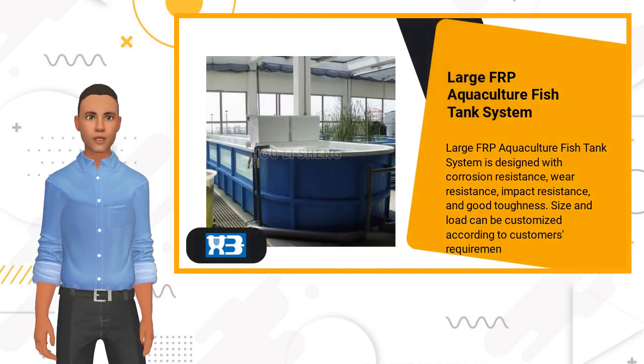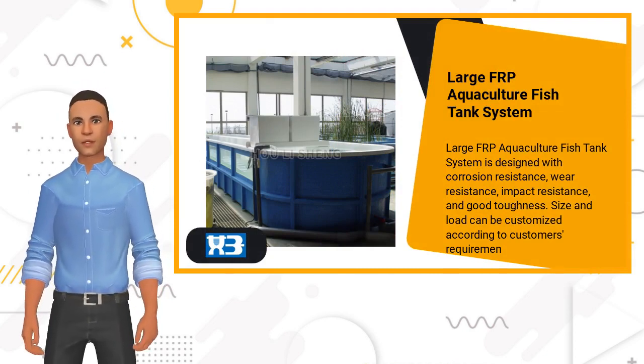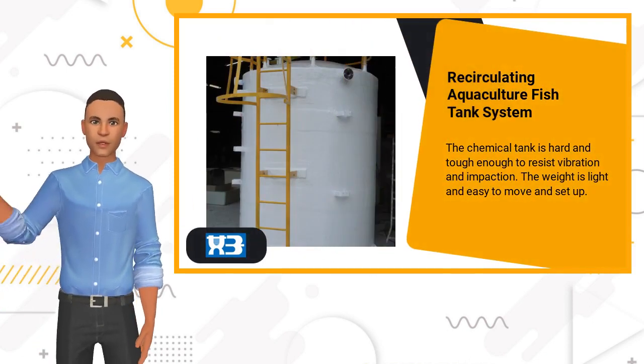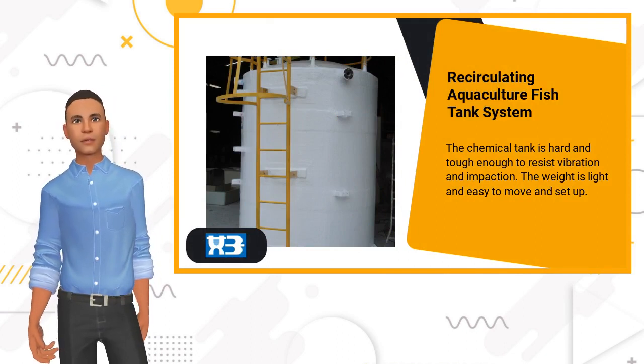Large FRP aquaculture fish tank is designed with corrosion resistance, impact resistance, and good toughness. Size can be customized. The chemical tank is hard and tough enough to resist vibration and impaction. The weight is light and easy to move and set up.